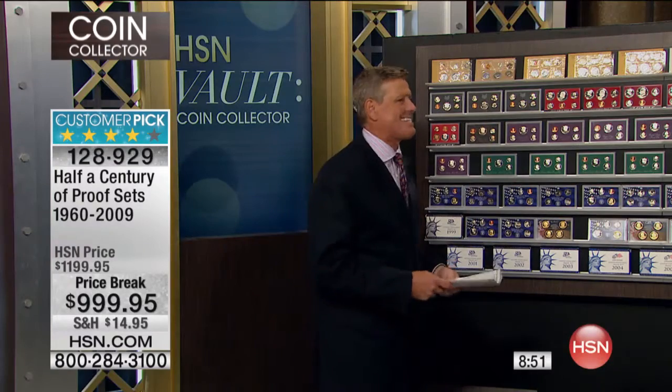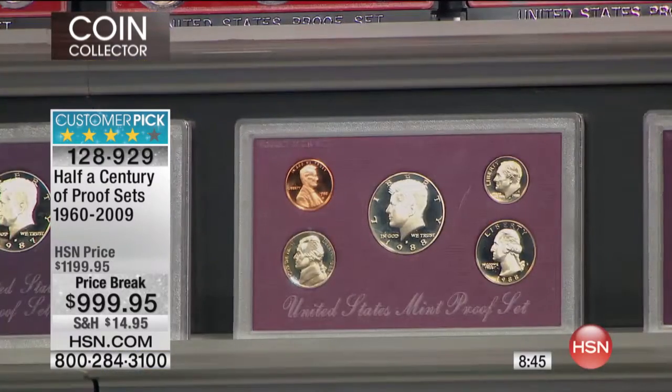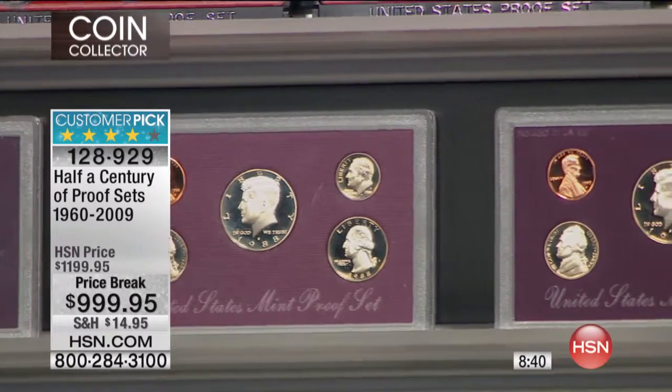You pay $3 a coin. Understand, you're paying $3 a coin. You're going, yeah, but how about the Lincoln cents? So remember, I added up all the Lincoln cents in here. All the Lincoln cents in here are $200 if you buy them coin by coin, not counting the 2009. So that's about $250.